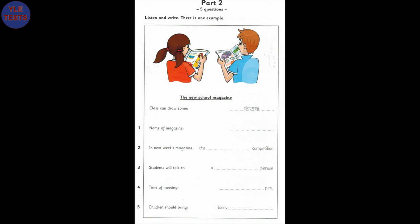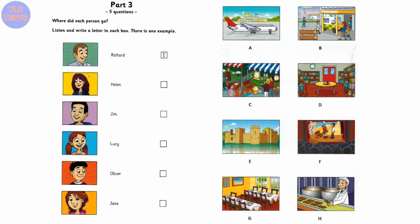That is the end of part two. Part three. Listen and look. There is one example. Helen's family went to different places at the weekend. Where did each person go?